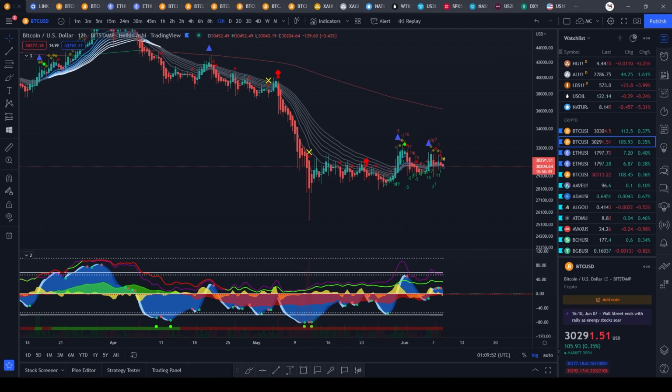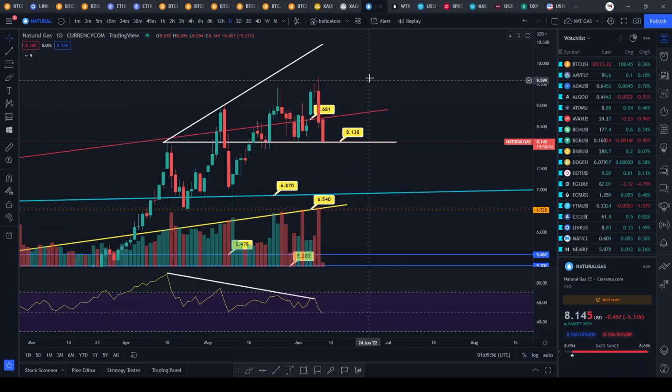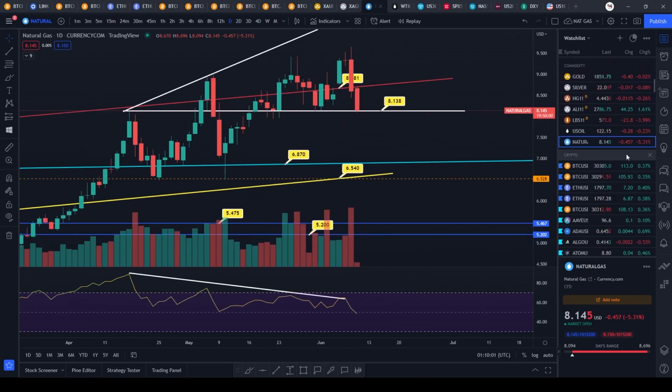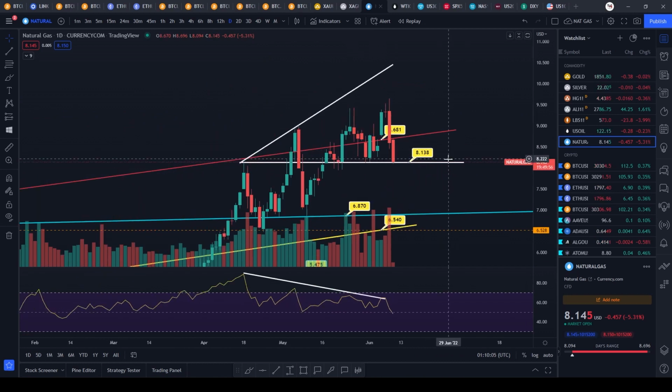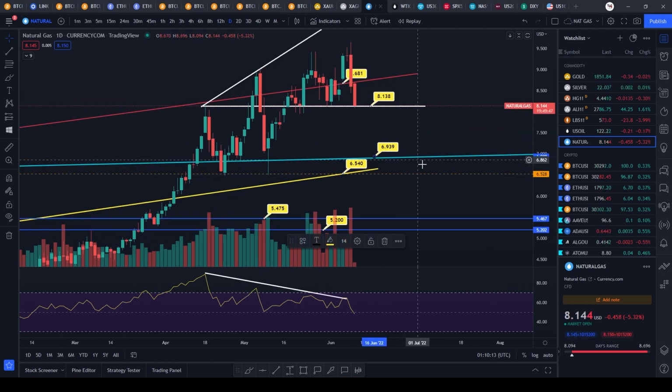And let me take a look at natural gas. As we can see right here, natural gas took a big dump towards the downside near the end of the day, and right now in the overnight markets it is down already 5%. Again, it is retesting this support right here around $8.13. If this level starts to give way, I'm going to be looking around $6.93 as your next touch point.